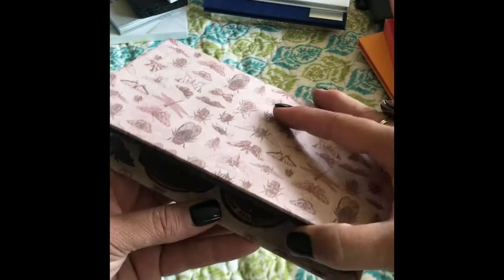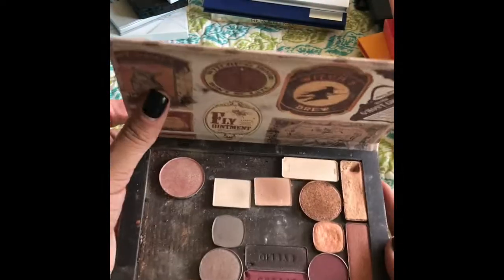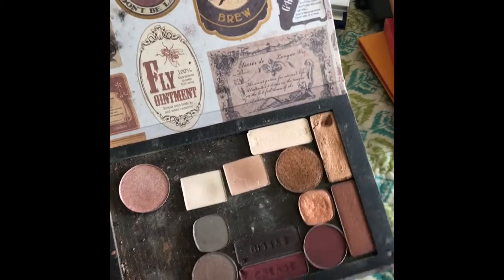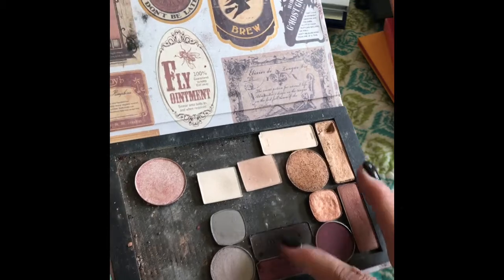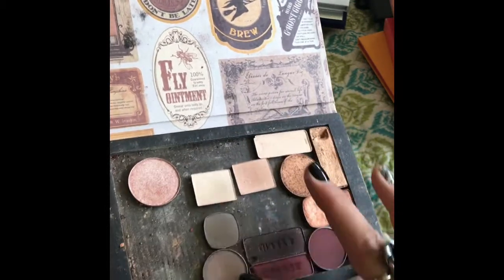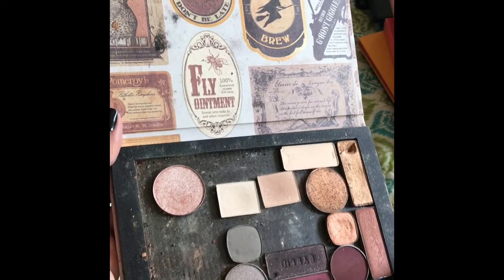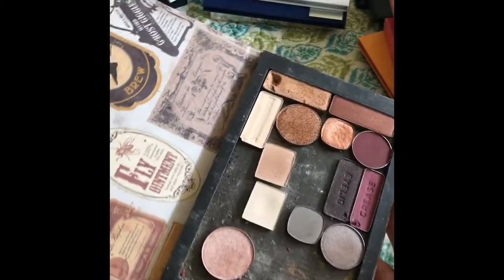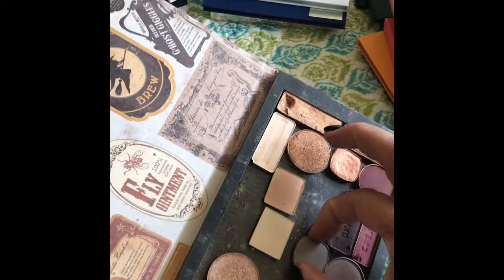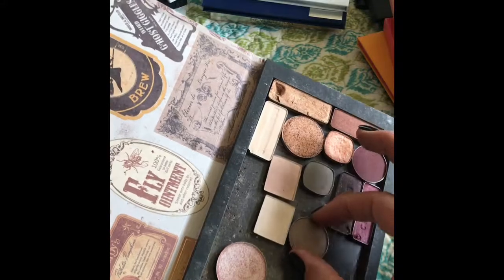And then this is actually a Z palette I got offline. There's an Etsy store that makes them, which I love. These are some random shadows. You can see I dug my finger in there. These were some Lorac shadows I took out. Urban Decay. Some of these ones here I got in my BoxyCharm. These I think were some Too Faced or something. I did this with the intention of using them in this. I just know that I'm totally not going to use them.